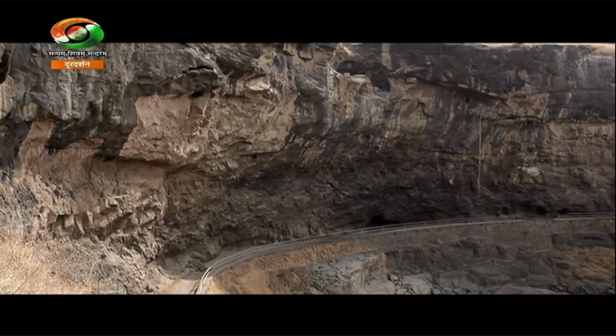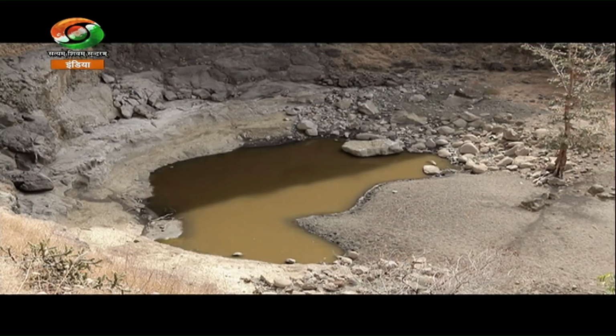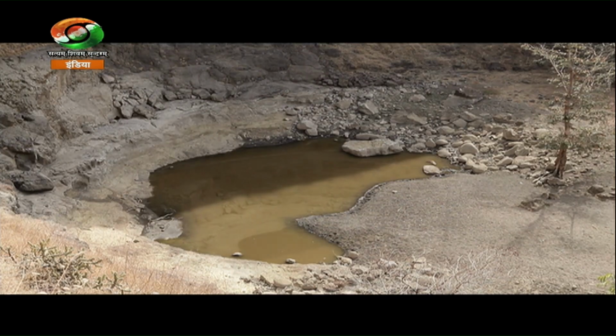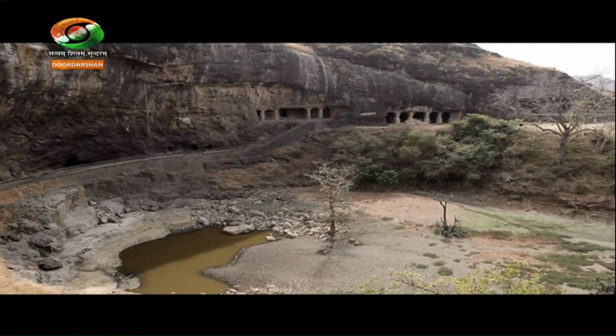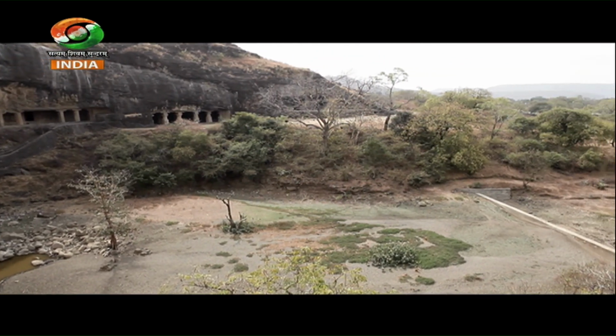But when we visited the place, it was dry. The presence of water in the area would have been a critical factor in the development of Ellora, since water made this a viable stopping point along the trade route.